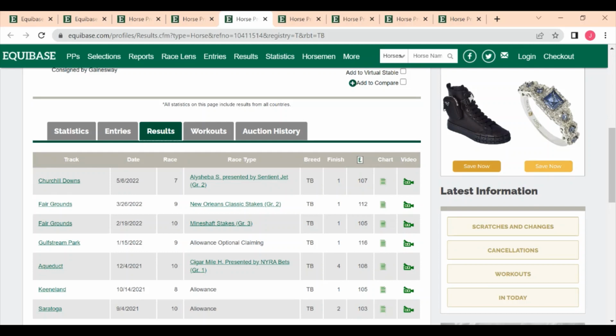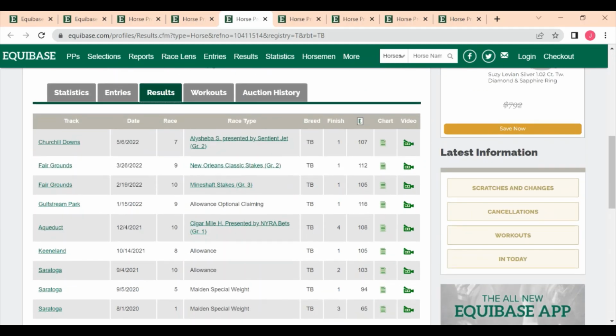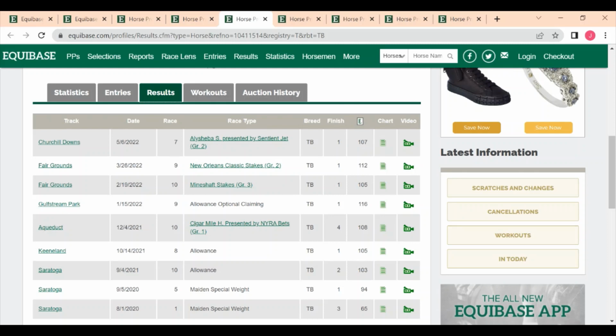And Bill Mott has done a really good job. He's a 4-year-old now, so he's done a really good job of getting him to this point. He was a late starter in 2020. He did have 2 starts in 2020, but he missed the majority of his 3-year-old campaign, and wasn't quite ready for the Cigar Mile, but exiting the Cigar Mile, he has been fantastic.